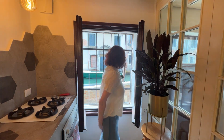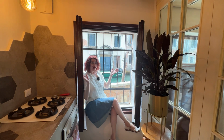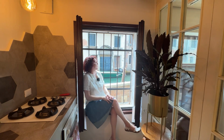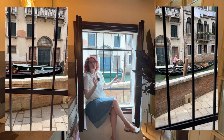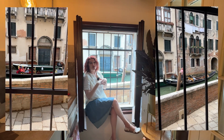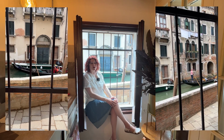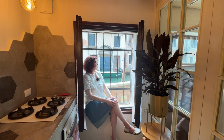So we can actually sit in the window and look out if you want. I also put a chair in the doorway. Let me get in the window. You can completely get in the window or set up a chair here to sit on to watch the boats go by, also gondolas, taxis, vaporettos, also delivery trucks, ambulance, police. And the awesome bell that goes off. Super fun, love it.